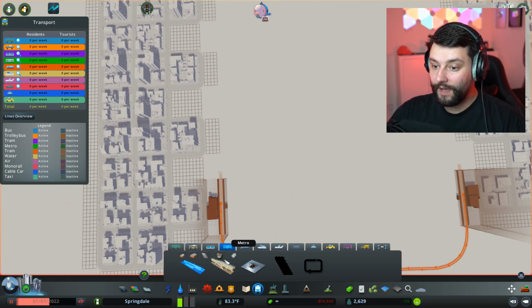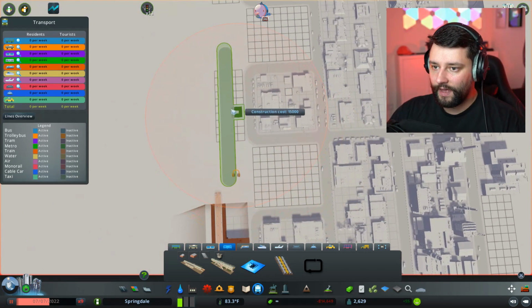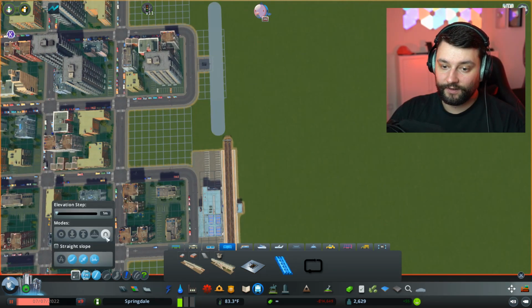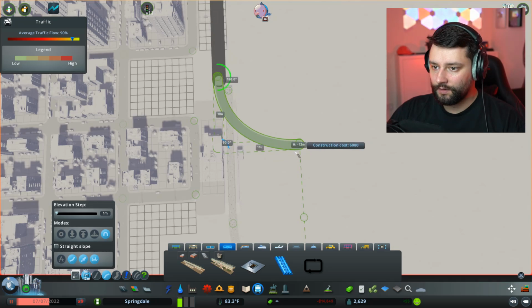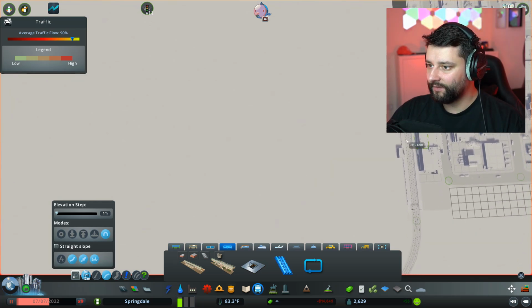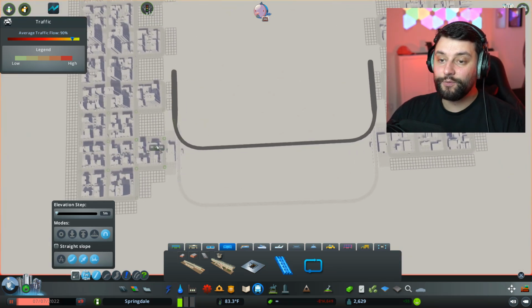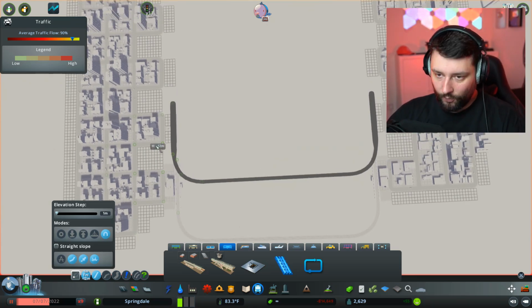Right. Metro. Same kind of setup. One there, one there. So the metro needs to do the exact same thing, be a 10 by 10. So 10 by 10. What's with all the lag today? There seems to be a little bit of lag around. 10 by 10, and then connect up. So that is now technically, in terms of traveling distance, the same. I couldn't have got it any easier.